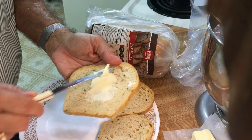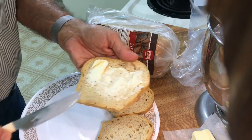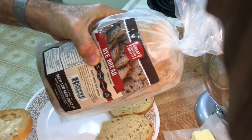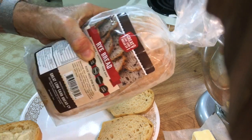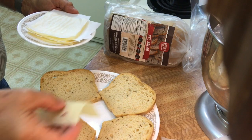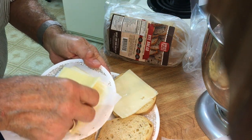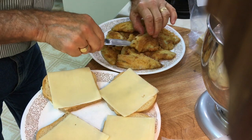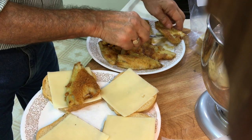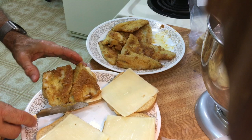I'm supposed to butter 4 slices of bread and then put them butter side down. This is not ordinary bread. You know, that's high in carbs. Look, this is low-carb rye bread, and it's good, they say. We'll see. Now I'm supposed to top each slice of bread with some Swiss cheese. Now I'm supposed to put a fish fillet, in this case 2, on each of these. Oh yeah, that looks good already.